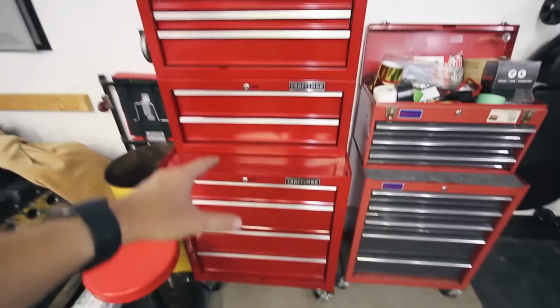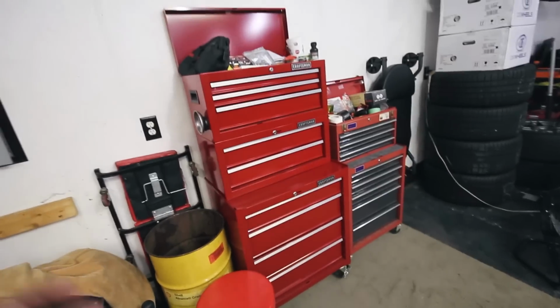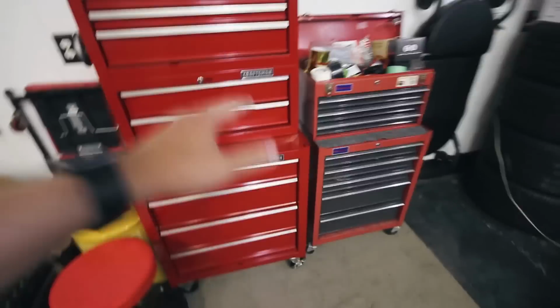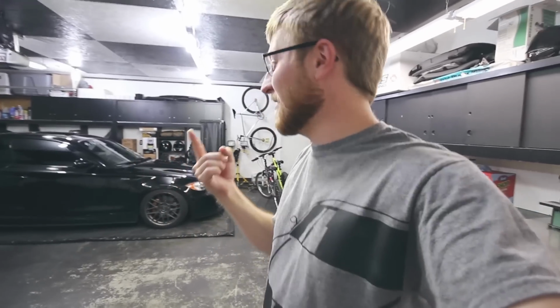I bought another tool case when I moved into this garage just for more space because I'm filling it up. But other than that, when you need a tool, go buy it online. If you have the money, by all means, fill up a tool case. But I would rather put money towards a race car. This car would not be where it is right now if it weren't for me swinging my own wrenches, saving on that labor, and not just dumping tons of money into all the tools, because you can get crazy with some tools and they get spendy.